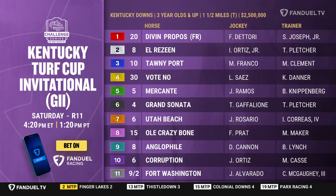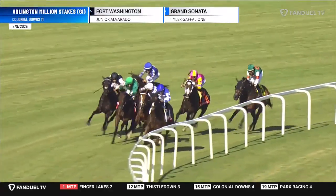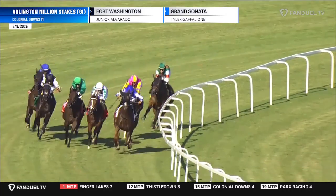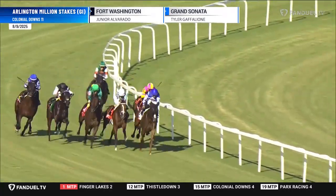And what a field we have lining up for this one. They'll be going the distance of 1.5 miles, and we'll start with Grand Sonata, the 6 at 4-1 for trainer Todd Fletcher. And Matt, what we have seen in, I guess, 2025 has been strong without being fantastic. Has to show a further step forward in this one.